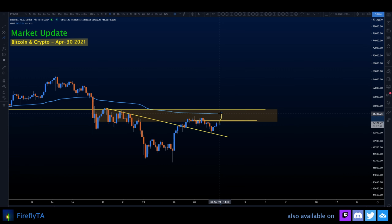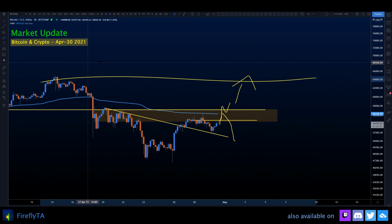It could hit this level and reverse. This is possible. It could also mean we will enter a new trend here, because this is the resistance to break. And if bulls are strong enough to drive price to this level, for example, and confirm support here, we actually have the possibility to enter a new attack on this resistance over here.